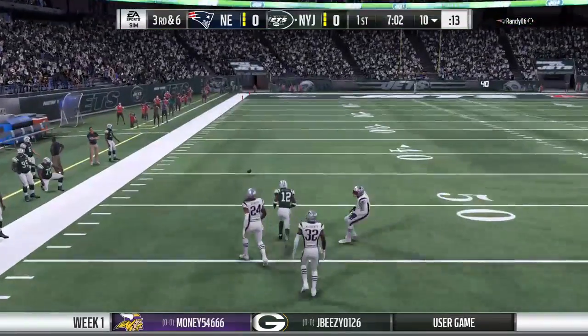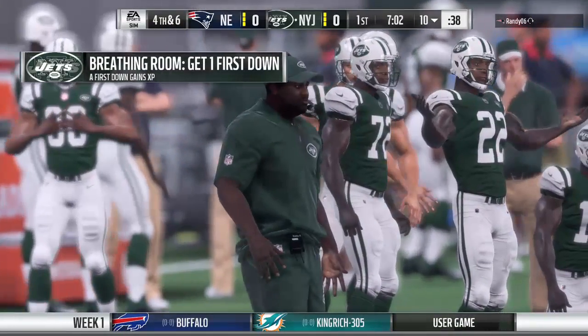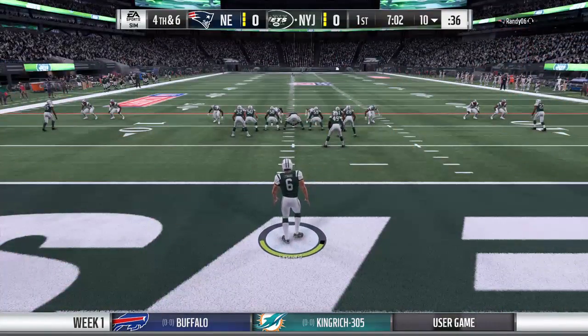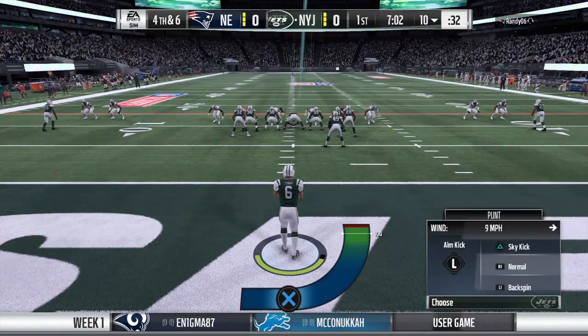It's a little bit of deflation when they end up recovering it. They knocked it free, but couldn't take it away. And a shot taken on third down, unsuccessful. Fourth down now.